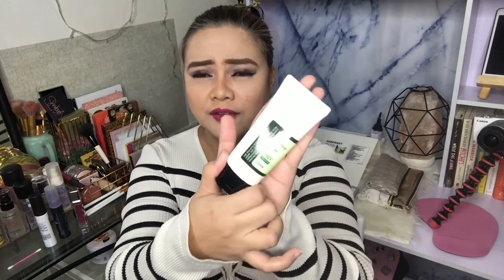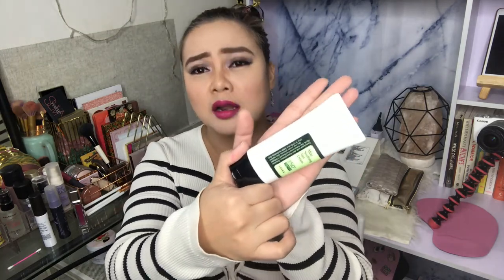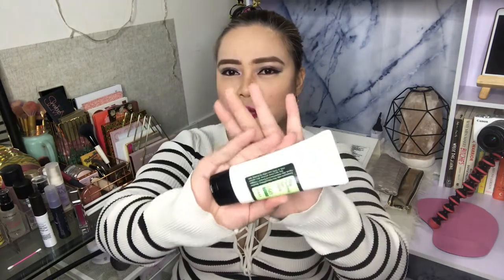And then, after that, kasabay kong binili is yung Aloe Soothing Sun Cream with SPF 50+. And ito, sobrang nire-rave din to ng mga skincare gurus. Sobrang ganda nito. And based on my experience, sobrang ganda nga talaga. Very lightweight siya. And pwede mo siyang patungan ng makeup after. It's not sticky at all. And na-absorb siya ng skin mo ng sobrang bilis. So, I super love this product. Ito, sobrang gusto ko tong sunscreen na yan.